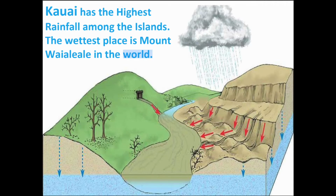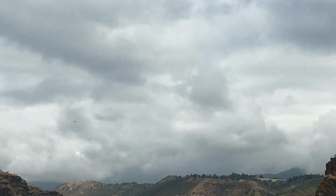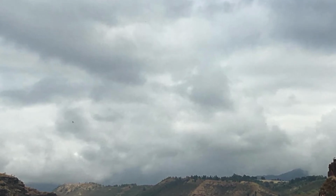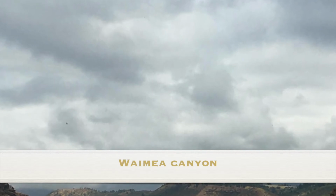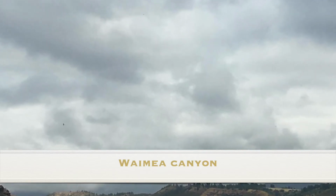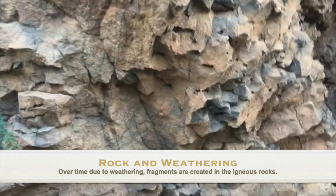Kauaʻi has the highest amount of rainfall in the Hawaiian Islands. For this reason, Kauaʻi has the highest rate of weathering in its volcanic rocks. Applying this process to Waimea, all these steps can be observed simply from taking a little trip from the uplands to the ocean. Starting at Waimea Canyon, we can observe the fragments created in the igneous rock by weathering.